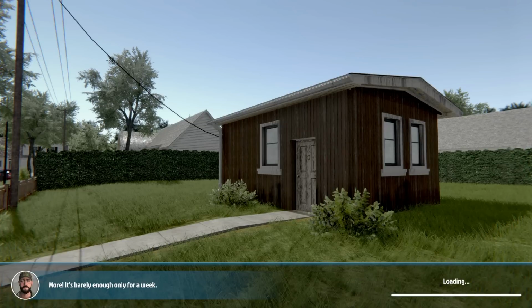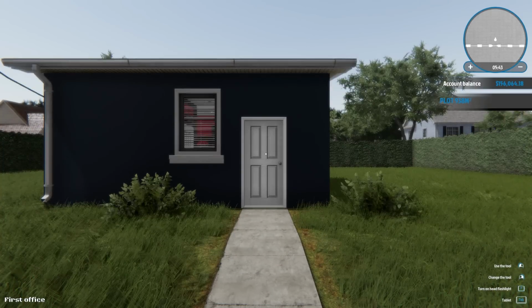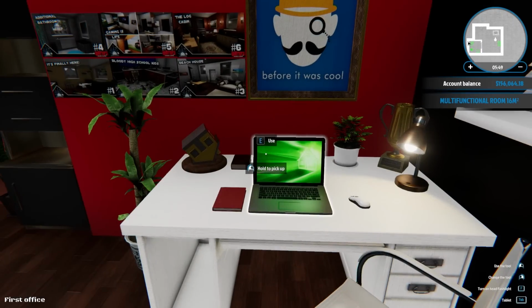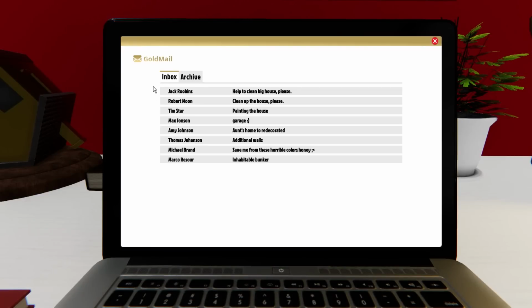Wait for it to load in again. It's going to take a little while. Hopefully not too long, but it's taken a little while. Come on. Yep, it's taken a little while. There we go. Jump back on our computer. It's 8 jobs now. Wow.